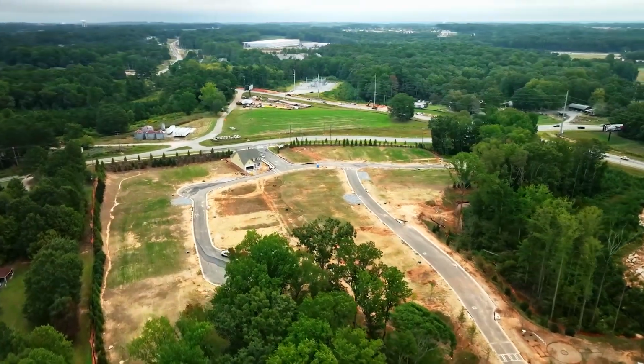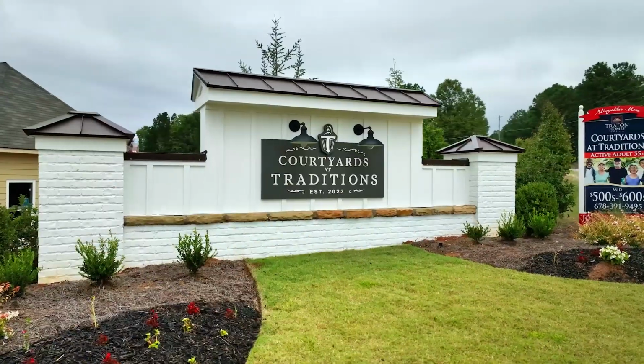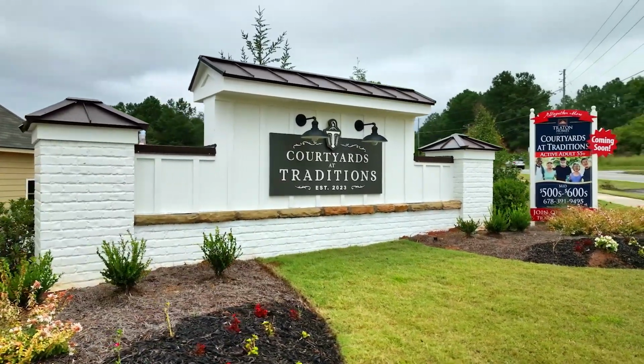Traton Homes is now selling their new neighborhood, Courtyards at Traditions in Cumming. And I am here with Amy today. Now, Amy, we've been talking about this neighborhood coming soon for a little while, and now it's here. So yes. What do people need to know?